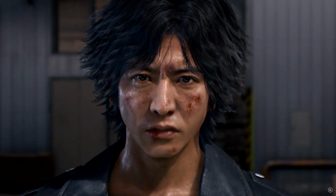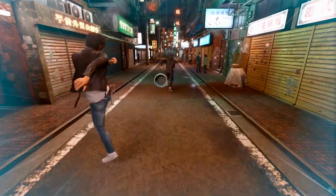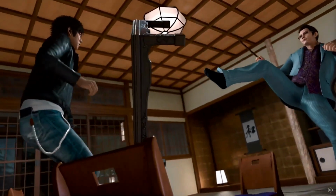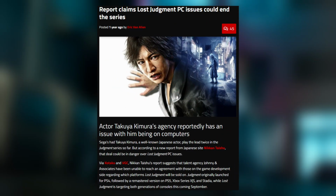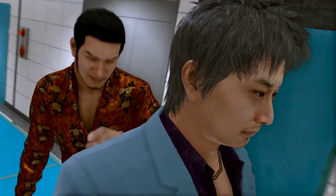First released in 2018, Judgement is a new series of games from the creators of Yakuza, RGG Studios. And last year, the sequel Lost Judgment released on consoles. Up to this point, we haven't seen this series at all on PC, and this is partially due to issues with the agency for the main character's actor. It was a big surprise to fans that Judgement and Lost Judgment dropped today on Steam with no previous announcement.